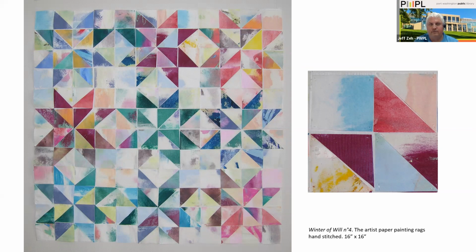So as we're going through these, Pauline, I'm realizing that this is an extremely labor-intensive process. So can you describe that a little bit in terms of how many hours are involved, for example, in the piece that we're looking at here, and how do you maintain your stamina to do that?